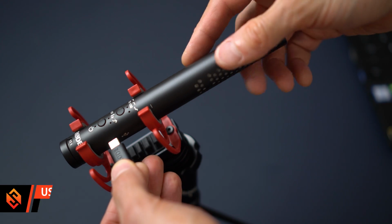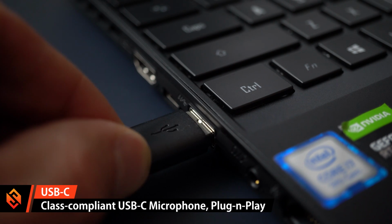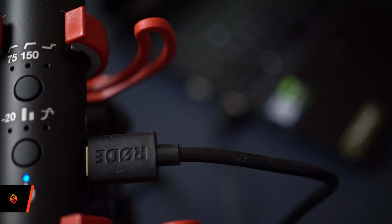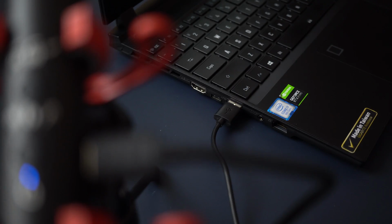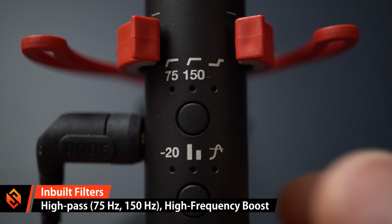The VideoMic NTG is also a fully compliant USB-C microphone, so you can just plug and play it into your computer and you're good to go. It works on Mac, Linux, Windows, and you can use it for podcasting or recording VOs. The microphone comes with a number of inbuilt audio filters.